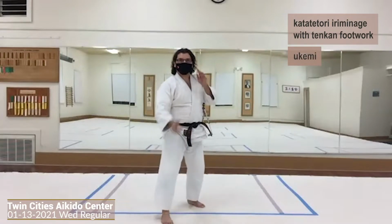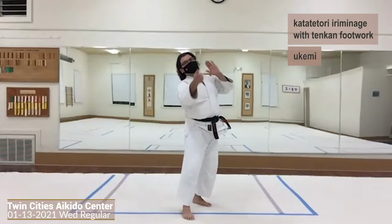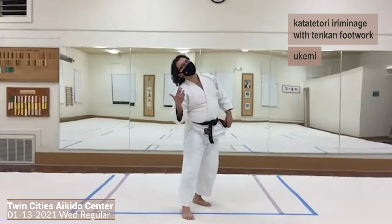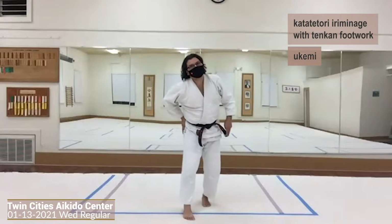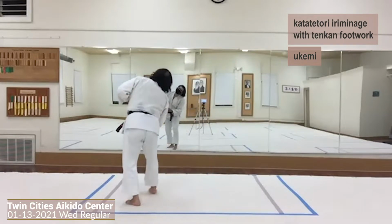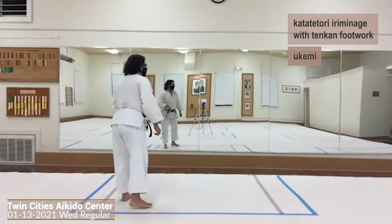So for the ukemi for this one, as I'm holding on here, this part stays the same. Now, again, my partner's going to bring my head off of my shoulders to this side, but they're going to draw me back. Since my partner's right here, right where my hip is, I can't go straight back. I've got to come around the corner, then come up and fall like we did before.